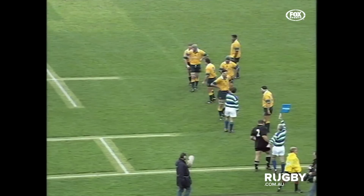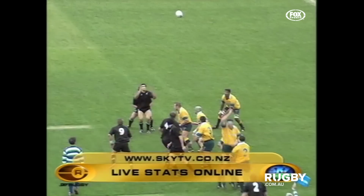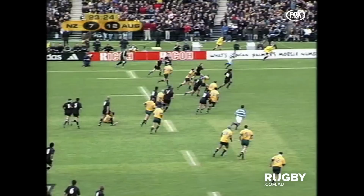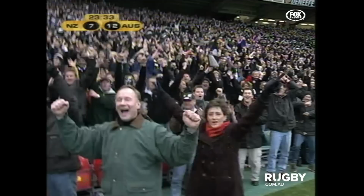Last three. Opportunity to have a look at the stats of the game online. There's the website for you as Anton Oliver finds Tane Randall. Beautiful ball to the back of the line out, giving some space. Here they are, some intricate moves. Aaron Alista, that equals the record. Absolutely brilliant again.